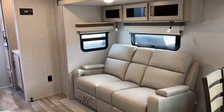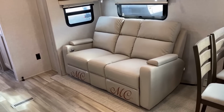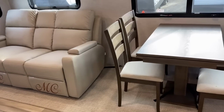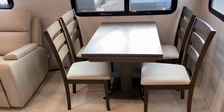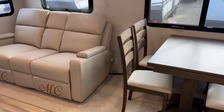Now let's talk some options that we have over here. Today we are looking at the cuddle compliant theater seat. There is also an option for a tri-fold sleeper sofa. And over here we are looking at the optional table and chairs as opposed to the factory standard booth with free floating table. So I've rattled off a lot of different options.